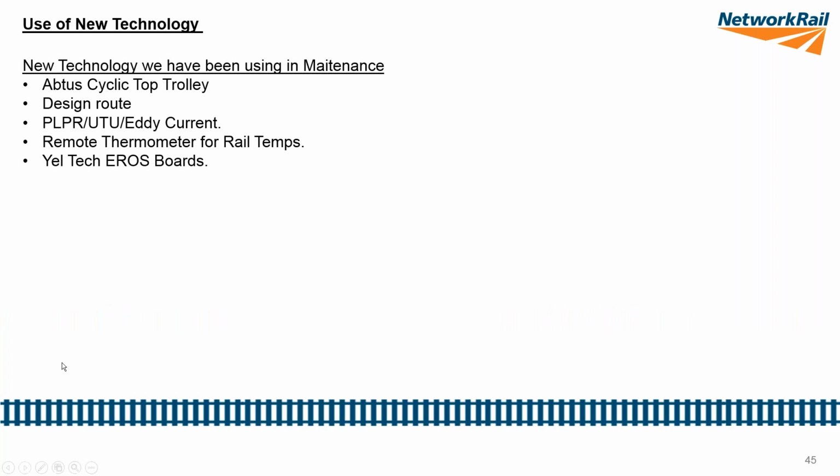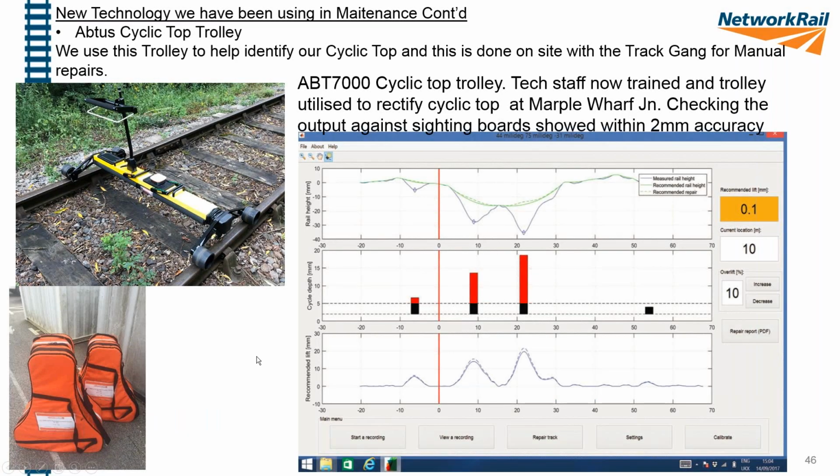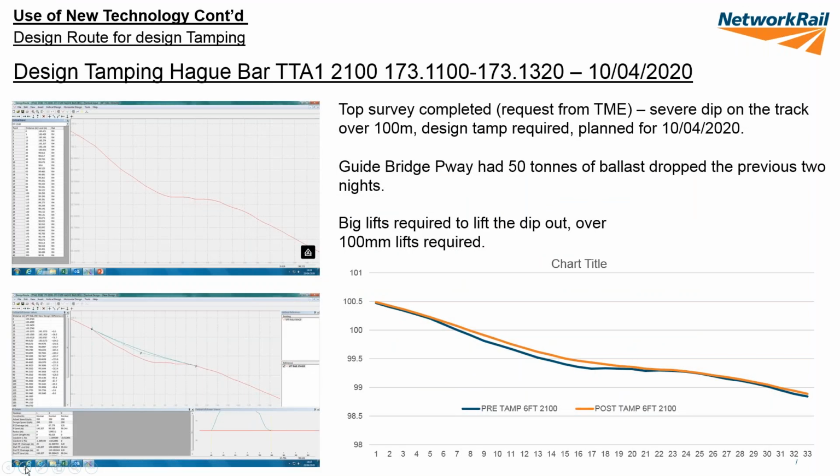Yeah. Right, so a little bit about new technology. We talked about the trolley, the cyclic top trolley. There's just a picture of it there, how we transport it, and just a bit of a trace there that one of our tech guys produces for it. So I was just saying before, how we go out on track and we work with the gangs to remove the cyclic top, hopefully, if the voiding's been taken care of. We did some design tamping at Hay Bar, which is the New Mills route up from Piccadilly to New Mills.